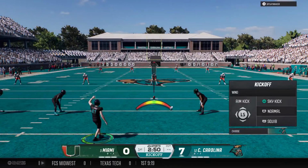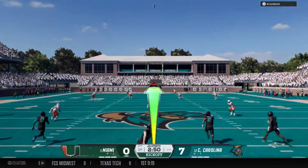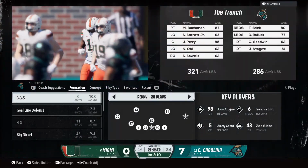Got momentum after scoring that touchdown. Now the kickoff team out there to kick it away. 25. No return attempted there.